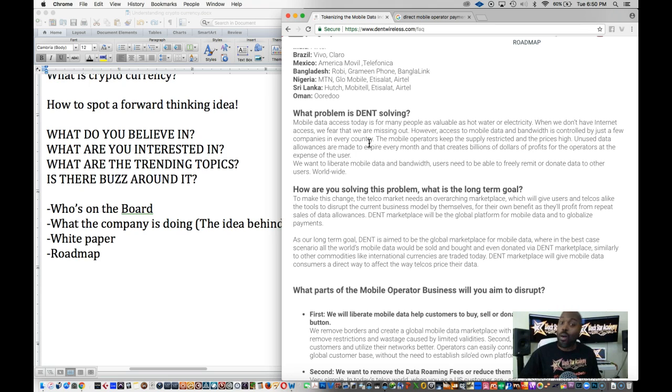However, access to mobile data and bandwidth is controlled by just a few companies in every country. The mobile operators keep the supply restricted and priced high. Now, we know that to be true, don't we? Unused data allowances are made to expire every month, and that creates billions of dollars of profits for the operators at the expense of the user.